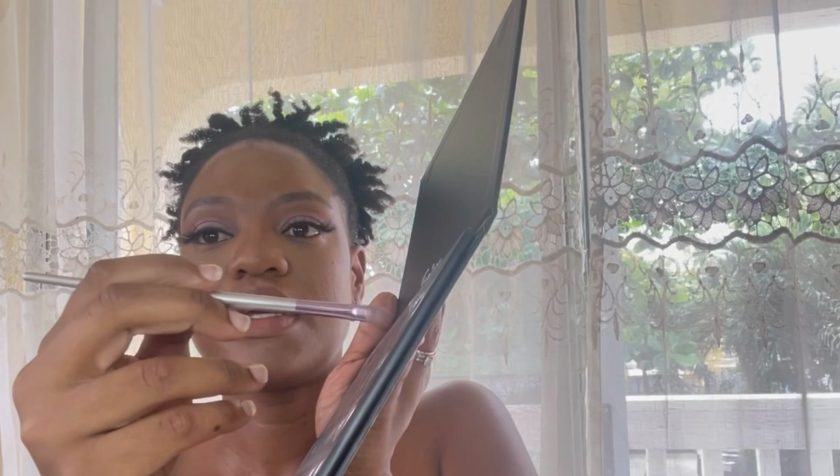And then to finish off my eye, I'm gonna go in with the darkest brown, and I'm going to apply that just under the lighter brown to give a little more depth. And when I saw this, it literally just brought out the brown in my eyes, and I like it.